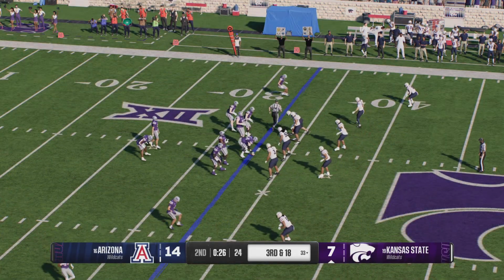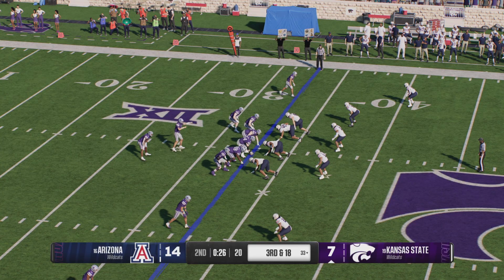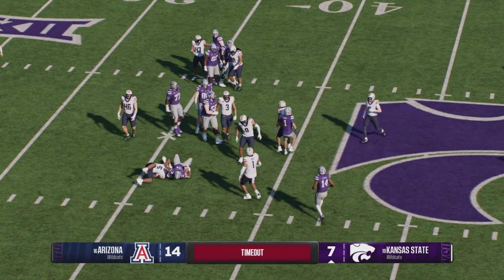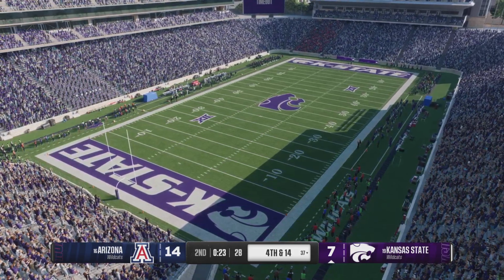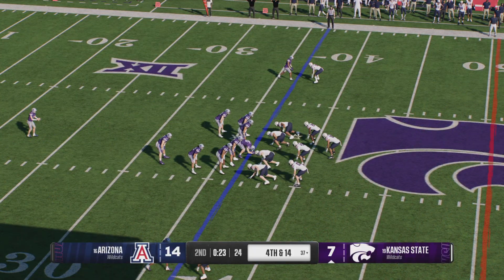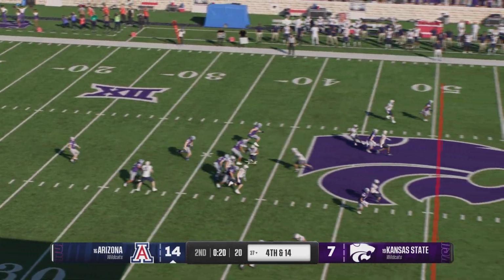This is a 3rd and long. They'll run it out of the shotgun. Picks up just a few before he's brought down, not really willing to take a risk there on 3rd and long. The defense going to stop the clock with a timeout. They want to make sure they have everybody on the same page. Kansas State will have to punt it away. The punter going to get his first work of the afternoon.